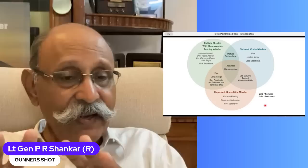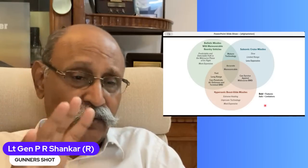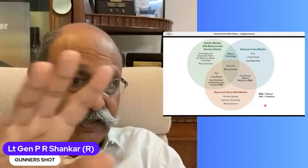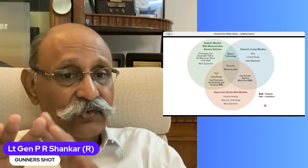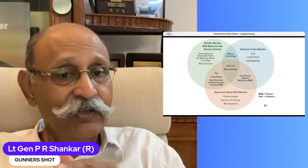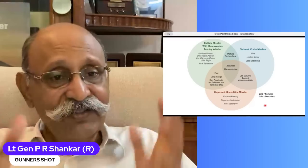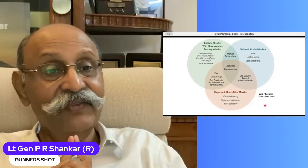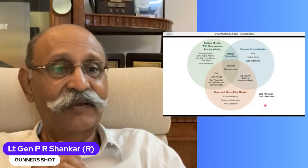Now, when you look at this whole story, I'll not talk of this too much today. Wednesday, I'll go into detail about this, because these 3 circles have a lot of value. But the important thing is you have ballistic missiles with maneuverable re-entry vehicles, you have subsonic cruise missiles, and you have a hypersonic boost glide vehicle. All 3 you have. Where does that take India? That's the point I'm trying to put across today.